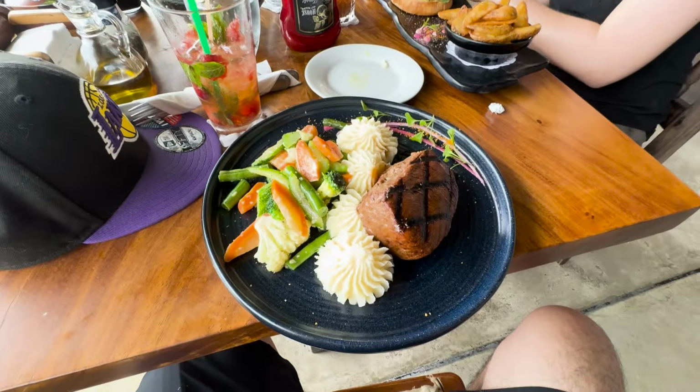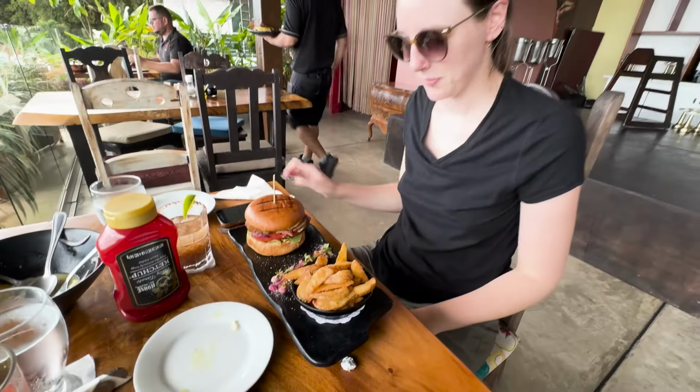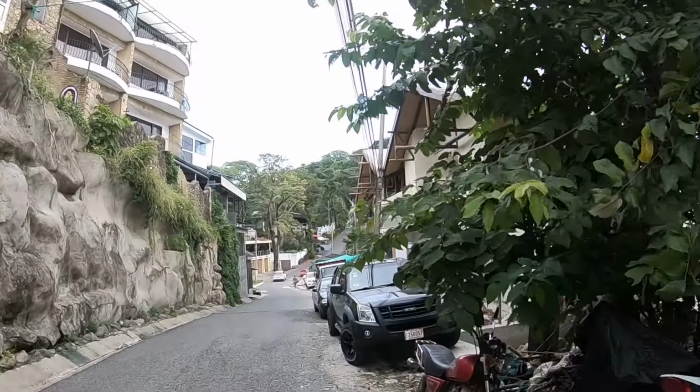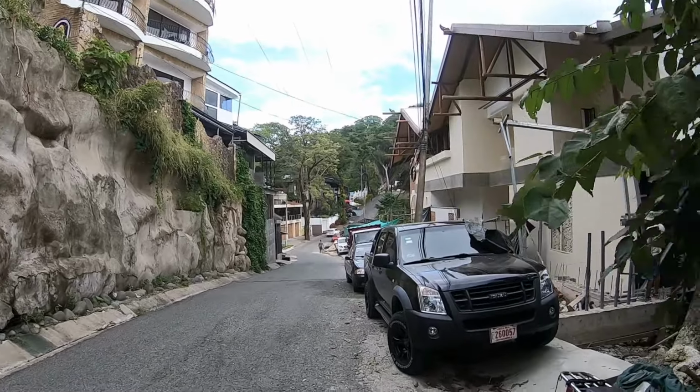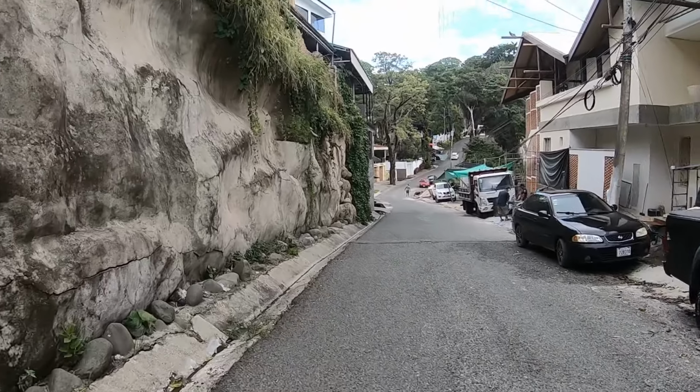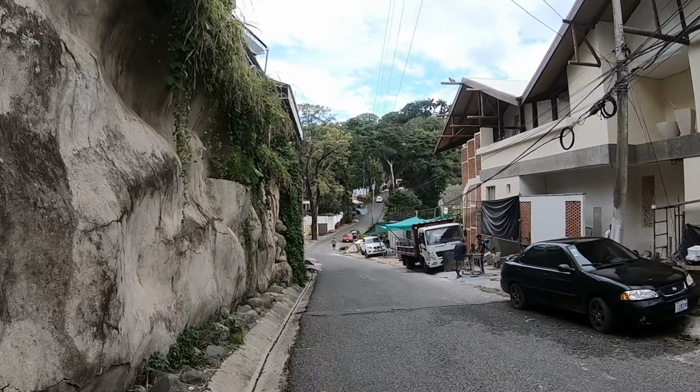Wow. Hey, we're walking in Manuel Antonio in the street. Here's what it looks like. Our place is on top of that hill.